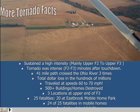Total dollar loss in the hundreds of millions, speeds quite rapid, which is not uncommon for wintertime tornadoes, 60 to 70 miles an hour, 500 plus buildings or homes destroyed. 3 locations were at the upper end of the F3, and I can tell you from surveying the damage that there were 1 or 2 locations we were toying with the idea of going to the very low end of an EF4, very close to that intensity.